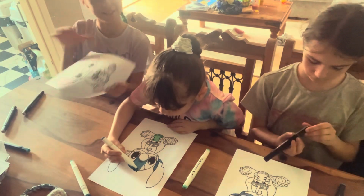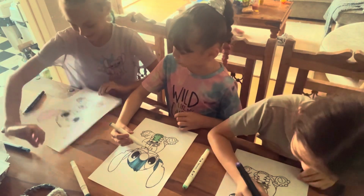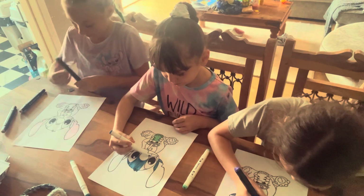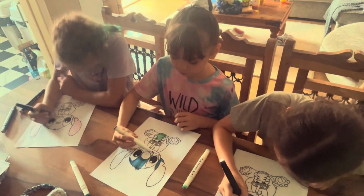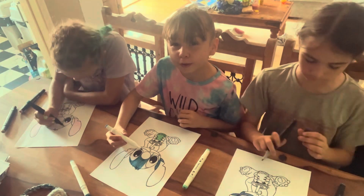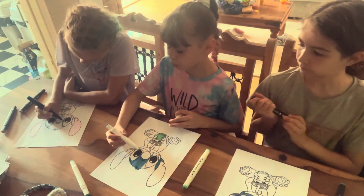Guys, look how cute my stick is with all the pink. They look like Angel. Oh yeah, Stitch's girlfriend. Guys, do you think Angel is Stitch's girlfriend or not? Comment down below.